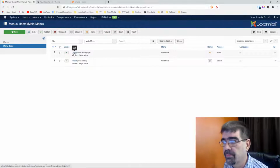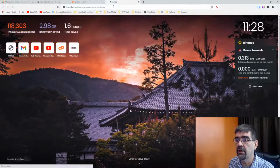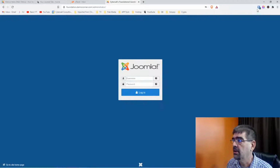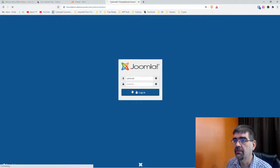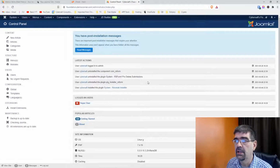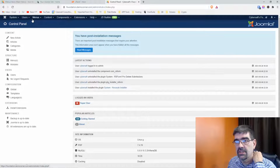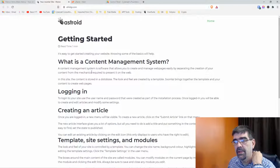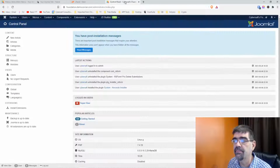Interesting. So you know what I'm going to do? I'm going to log into my Foundation Demo Corner site here, which I do believe I have the password for. And I'm going to change things so I don't have to always change this each time. Because sometimes I find the copy of my basic site that I install, there's things I should change, and I end up changing them on every new copy. So I'm just going to be disciplined and do that right now.